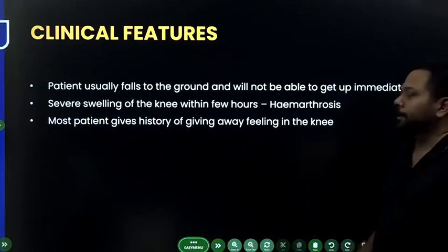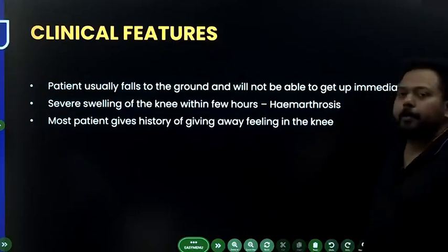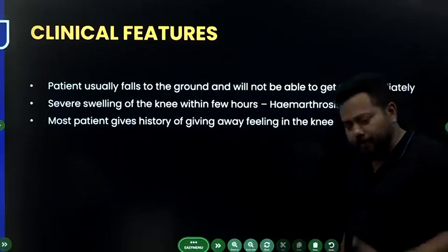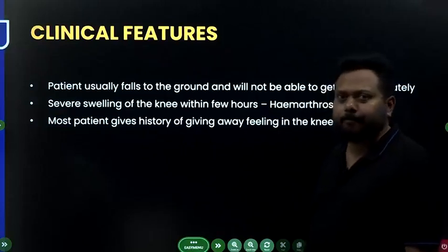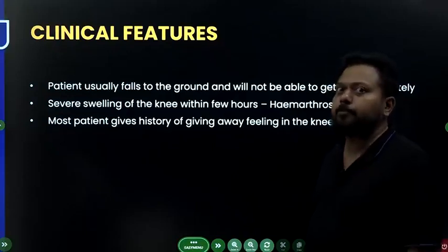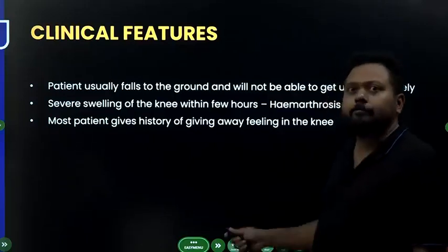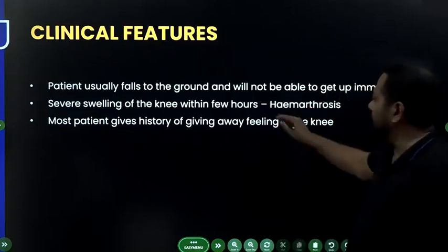Clinical history: the patient falls to the ground and couldn't get up immediately. Severe swelling and severe pain happen immediately. Then ACL is gone. I'll give another clue. If the patient had fallen down, gets up normally, and continues to play for quite some time, and the next day develops swelling and pain, that's meniscal injury. Meniscal injury will give you time. Cruciate ligament injury, no time. Immediately the patient can't get up. Severe swelling in the knee within a few hours because of hemarthrosis.